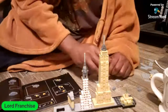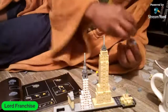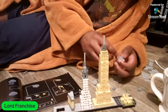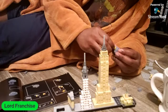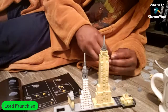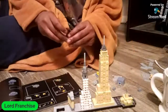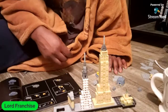You gotta do this 3 times? You gotta do this 3 times. One more time, I mean. This world, this world. What the frick? Oh, black piece. That is the black piece, though. How is that supposed to fit in there like that?